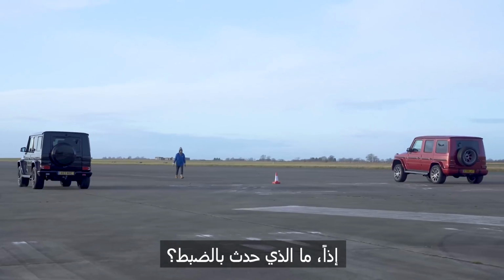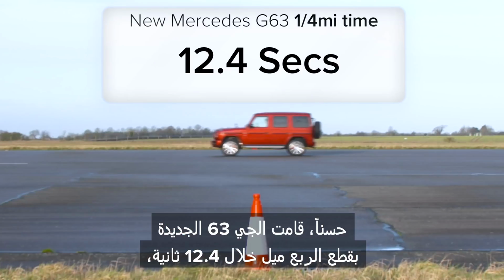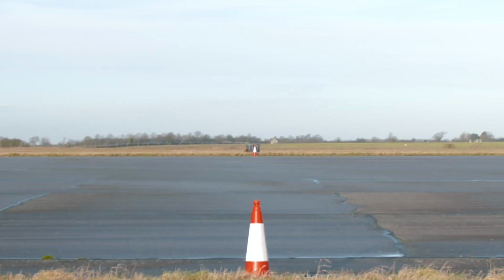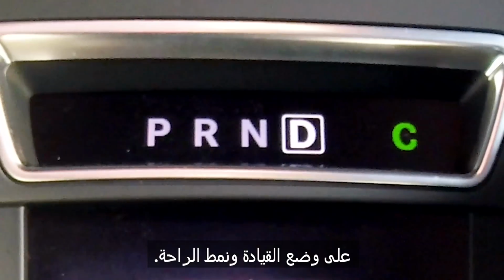So then what exactly happened? Well, the new G63 crossed the line in 12.4 seconds, while the previous generation model covered the quarter mile in 13.5 seconds. Now it's time for the rolling race from 50 miles an hour, in comfort mode, in drive.